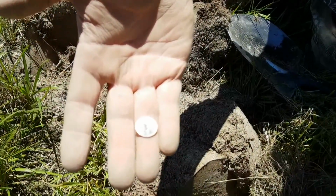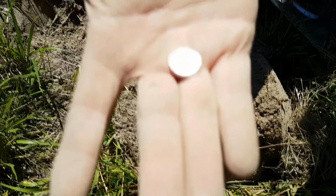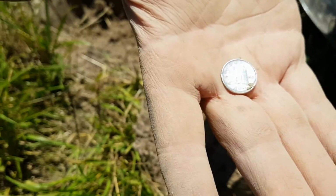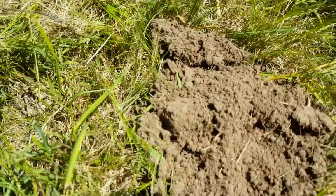Another silver dime for John. Oh, that's a nice shape too. What year is it? I don't know. I had never... 49. Nice. Finally, I've got a coin. I don't know what it is.